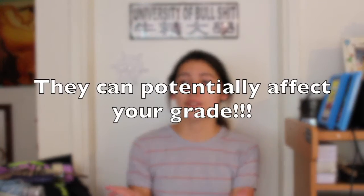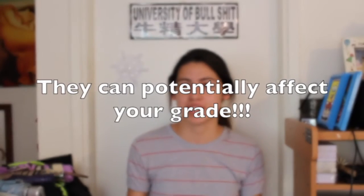The more that you fight back with the teacher or are passive aggressive and show that you're not listening, oh my god, they can affect your grade, because they're the ones who mark your IAs, they're the ones who mark your exams. They're the ones that give you advice on your IAs, and if you're not being nice to them and you're not showing them any respect, then why would they try to show you any respect?